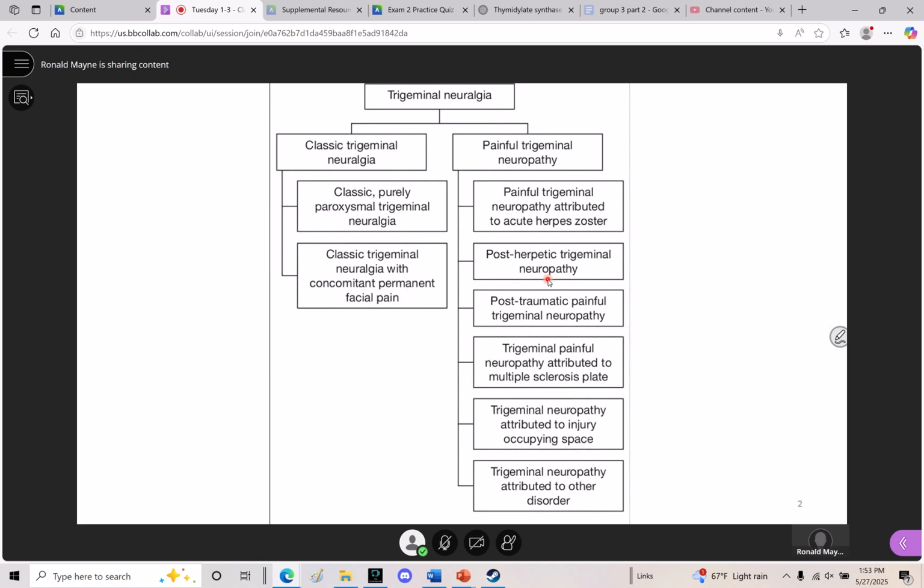I did put another set of slides that are a little bit more detailed. If you want me to go over them, I can. But trigeminal neuralgia, basically this means pain. They can be broken up into two types. Classic trigeminal neuralgia, and then painful trigeminal neuropathy. I'm not quite sure what the difference of those two are.